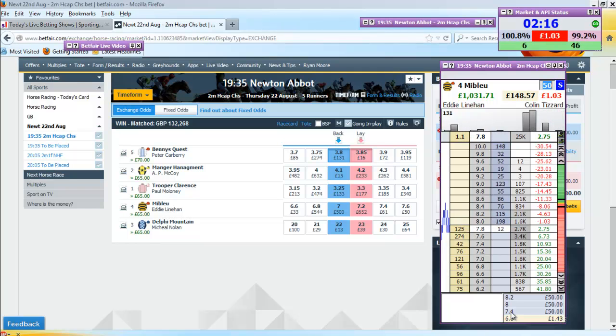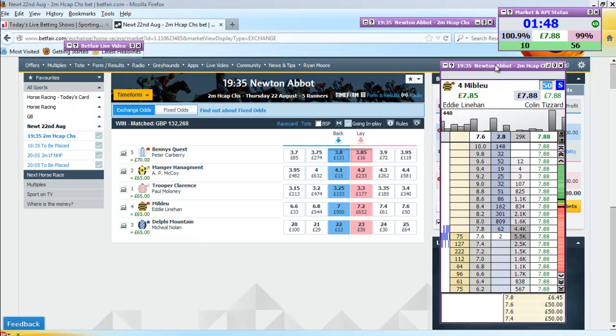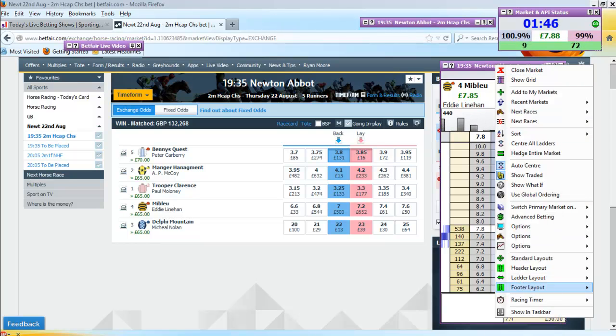So you can see the prices here. I've backed it. 7.4 is probably a bit better premature. 8 and 8.2. Come on, keep going. So we're back into profit. I'll take, there we go, one out there, one more there, and one more at 7.6. There we go. And then we can hedge it up for £7.88.